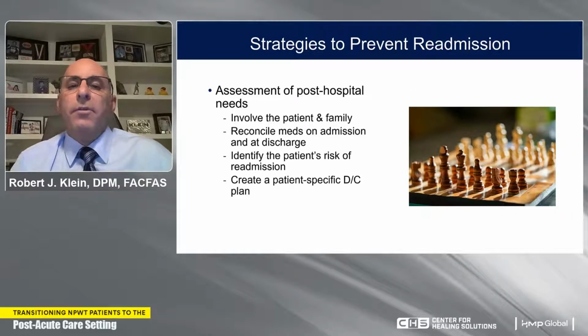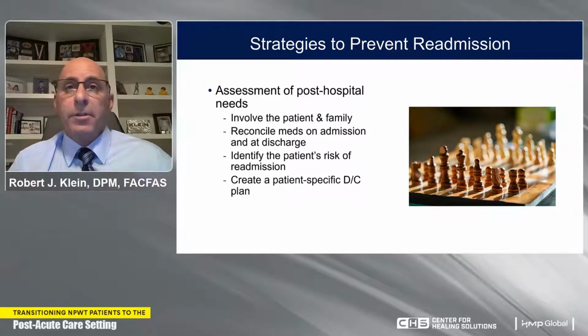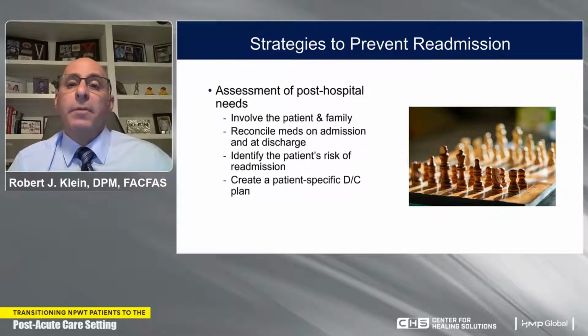We need to reconcile their medications at the time of admission to make sure that the patient's taking the right medications. And certainly we want to reconcile their medications at discharge, because they might be discharged with new medications. They might be on a new insulin regimen. They might be on antibiotics that require taking multiple dosages throughout the day, or they might be on multiple antibiotics requiring different dosages throughout the day.